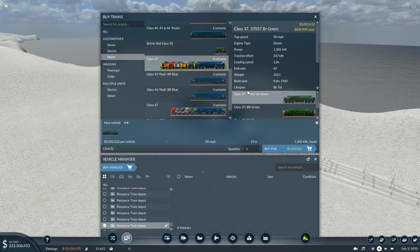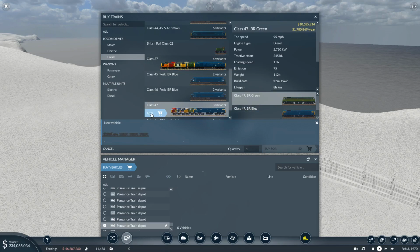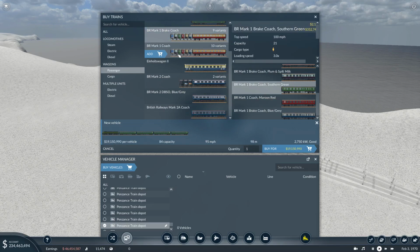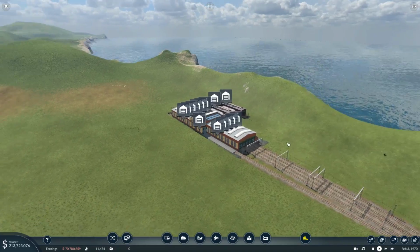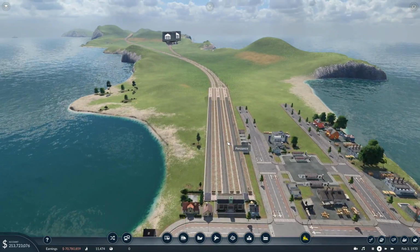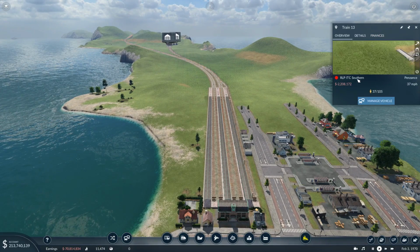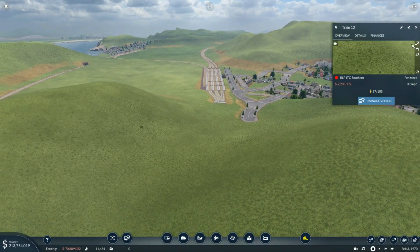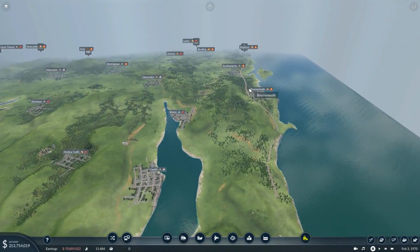Now I don't have the super sweet drive and van for that. I've actually selected the wrong one. I want this. Passengers. 1, 2, 3, 4, 5. No, 4. And then 5. Brake coach. Buy. Set you on a line. The London Southwestern. And it is off. Right. Just check the lines. So the Southern, where are you, my friend? You're now heading for Penzance. So because that one is heading for Penzance, we'll get the other one out and on the go.